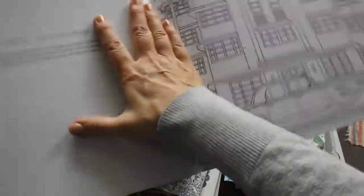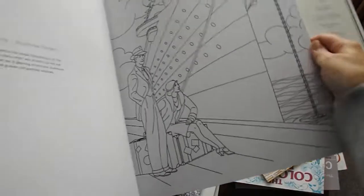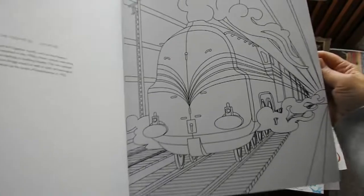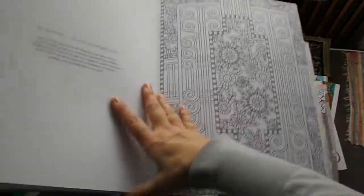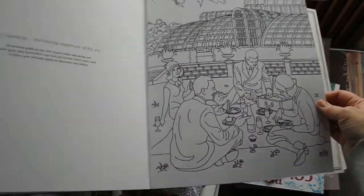And these are really quite nice pictures to colour. Quite unusual, not your normal sort of thing. A racing car, so that's something different. And a nice little picnic. And you can just cut out the back and use that as a frame.